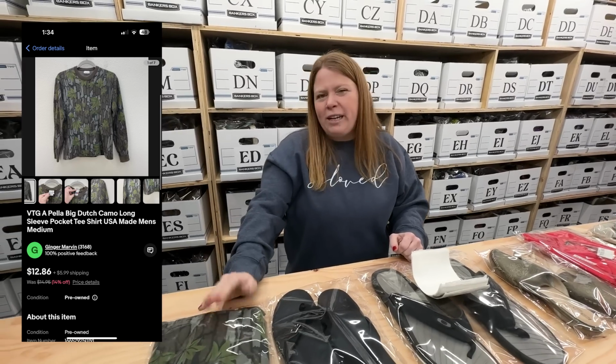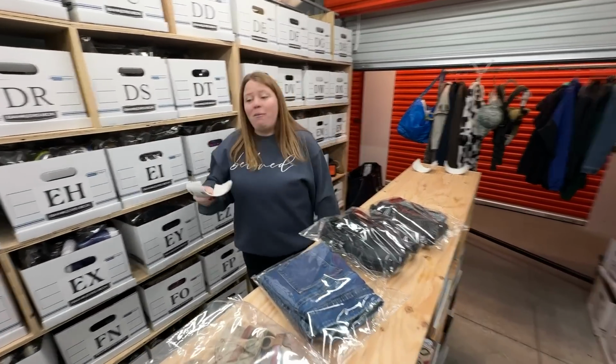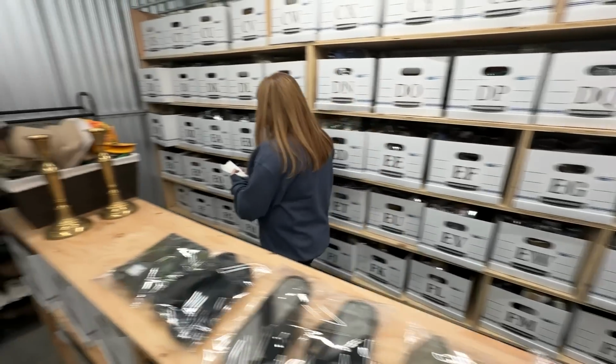Yeah. This sold for $12.86 plus shipping, so not a ton of money, but that's probably $8-9 profit, which for a basic t-shirt is not too bad. Big Dutch couldn't bring in the big bucks. Some vintage camo can, though.